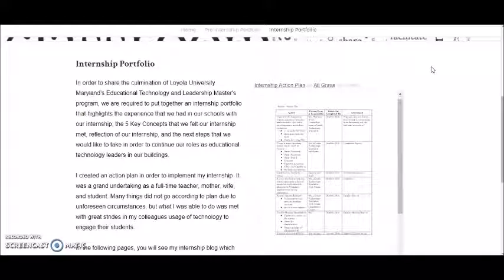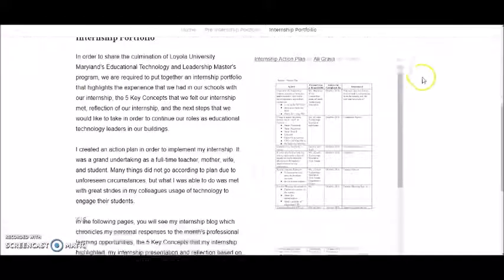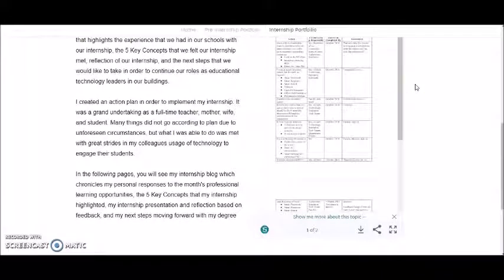I held Tech Tuesdays twice a month to share a wide variety of tools that could be easily implemented to move my colleagues through the various stages of SAMR, as well as one-on-one tutorials to help them develop a stronger grasp of these tools. In the following pages, I have my internship blog that chronicles each month of my internship, the 5 key concepts that I felt my internship highlighted, the internship presentation and reflection, and finally, my next steps as an educational technology leader.